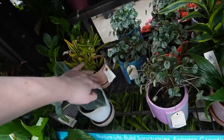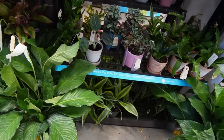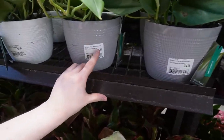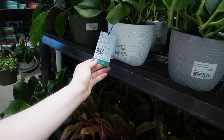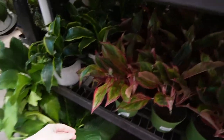They're all the same thing. Live Trends, Indoor Jungle, Urban Jungle. They're all the same brand. Moonlight Scindapsus. These are from Plant Smart. That's so weird. It says grown for Plant Smart, but it has Costa Farms tags on it. That's a little suspicious. Here we have some pink Aglaonema.